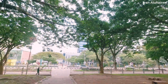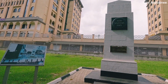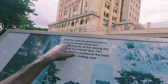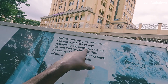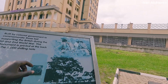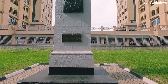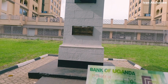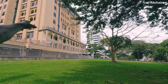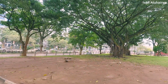So look at these beautiful trees. These are fig trees, trees that are used to make bark cloth. And then this is how it looks, 1939 to 1945. And that's what it says here. Built by the colonial government to commemorate those lost supporting the British during the First and the Second World War. This monument is printed on the 5,000 Ugandan shillings note. And those are the years of the World Wars. So this is how it looks. And also I would like to show you the 5,000. This is the 5,000, and that's how the monument looks. You can clearly see it. That is it. I wouldn't even be allowed to, because those are courts, some of the government offices that we are not even supposed to point our cameras at, but I was just showing you this.